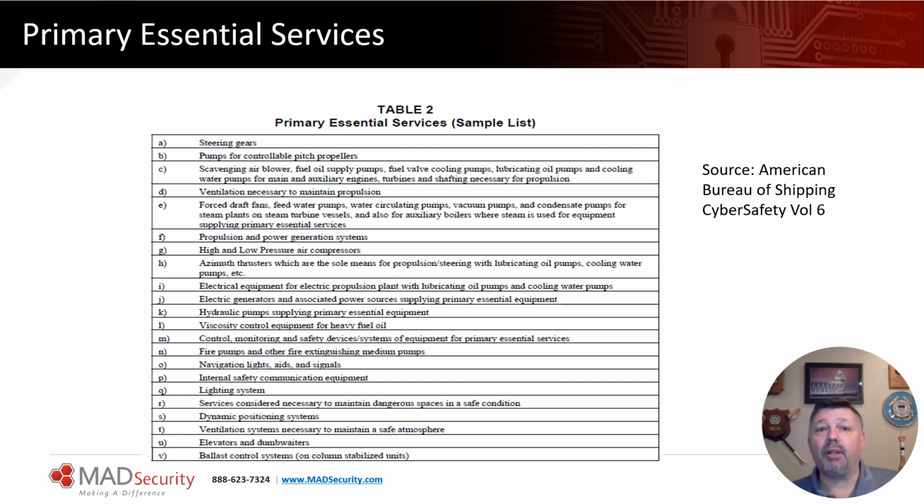I want to address primary essential services, and here are some good examples of shipboard primary essential services. This comes from the American Bureau of Shipping, which is a class society, as part of their cyber safety program. The list talks about steering, propulsion, elevators, lighting, compressors, services that if they go down, whether from cyber or otherwise, can result in a very bad day on board a ship. So these are the services that you want to focus on from a safety perspective.